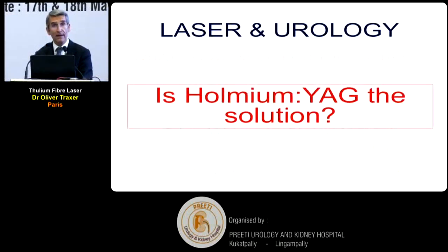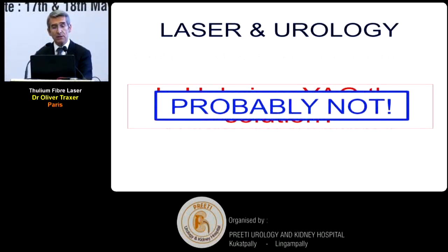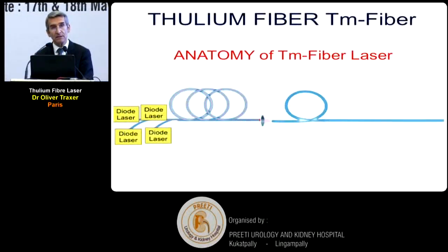Is Holmium-YAG able to do this? Can we consider that Holmium-YAG is a solution? Probably not. We cannot use small fiber, we cannot produce very low energy, and we cannot today produce high frequency. So Holmium cannot actually give these possibilities.